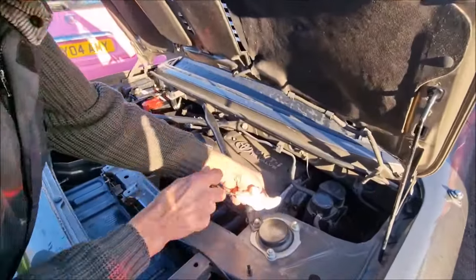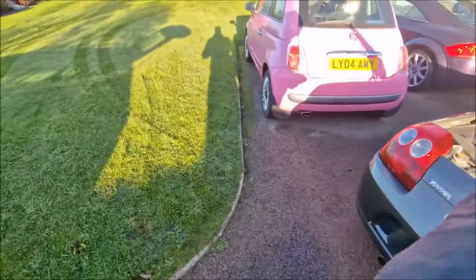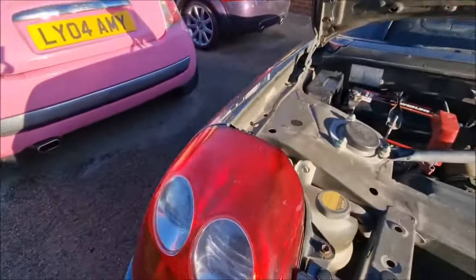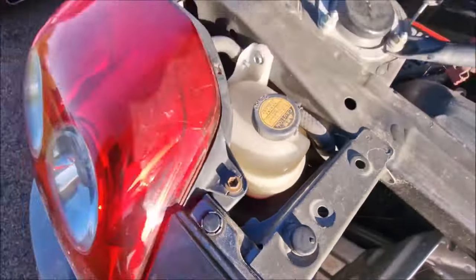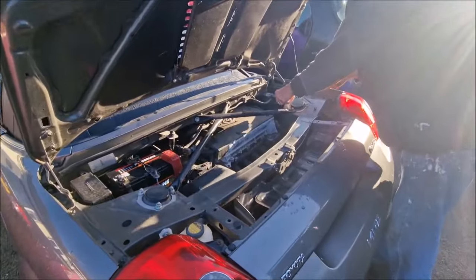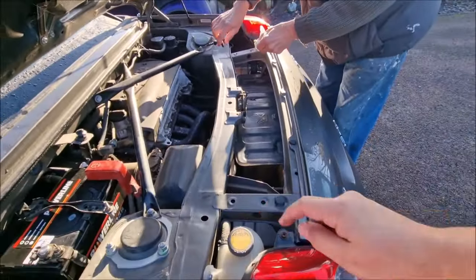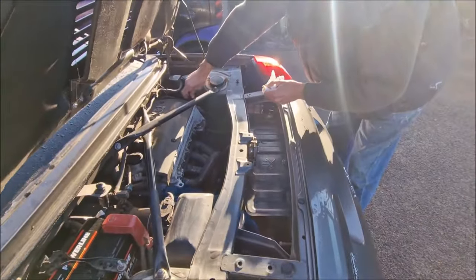Things we're making sure are okay. Obviously, the engine oil levels and the coolant levels. The coolant is a little bit low, which is here. So I'm going to top that up. I've got some G12, which is what that needs. Never open hot. So I'm going to let that cool down a little bit. Engine is quite warm still.